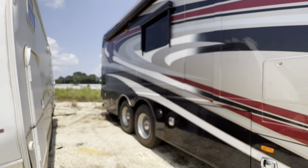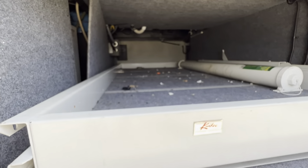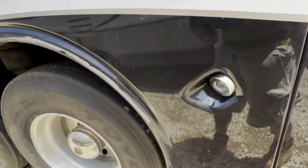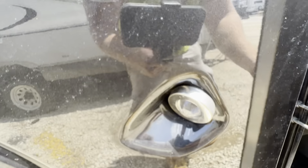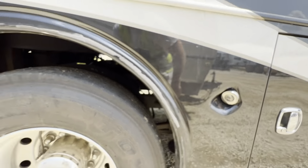I don't know a lot about these. I know they're expensive. I know they're fairly comfortable to live in, being this big. You got your water on off, or a drain on off there. Got some built-in lights right there, pretty cool.